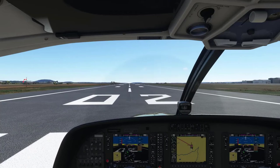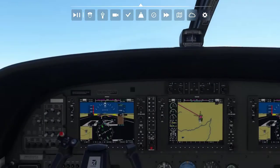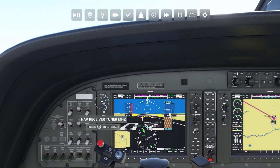So, instrumentation is set. Of course, if it's cold and you have the modes on, there are some de-icing options here that do work in the simulation, as depending on the temperature, you may have to engage that. We will not have to worry about that right now. Also, if you're setting your navigation frequencies before flight, you can go ahead and set those. Just remember that when you set them, if I zoom in here a little for you, if I were to go ahead and set this frequency to, sorry, that's my volume.